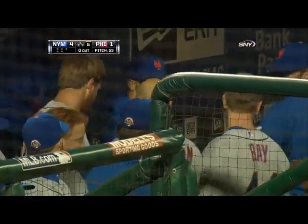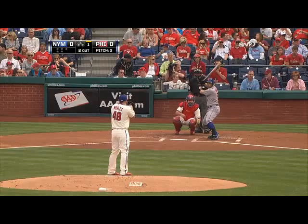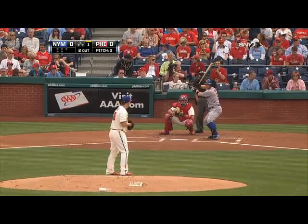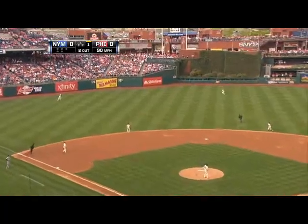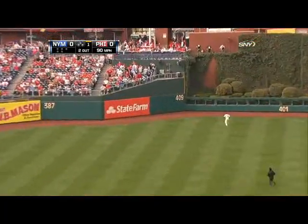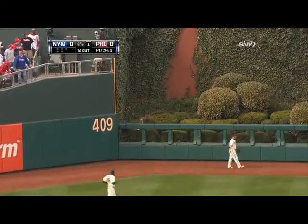Fans tossing the ball on the field, so they take a moment to retrieve it as Hairston gets David 7 for 12 to start the season with a homer and 4 RBIs. And he swings at the first pitch from Worley and hits it deep to center field. Back goes Victorino to the track at the wall, and it's out of here.